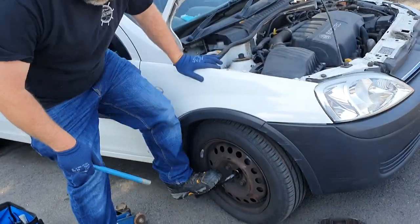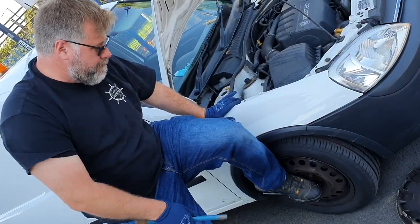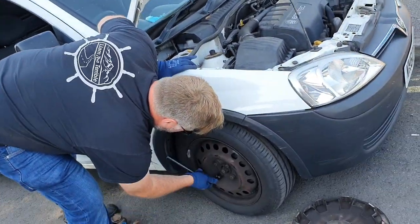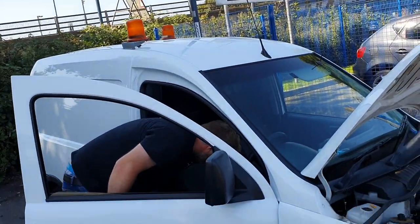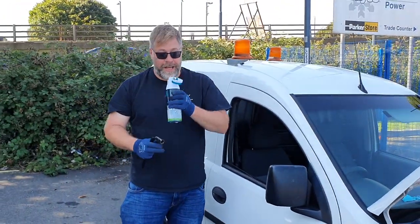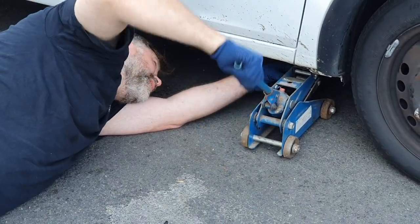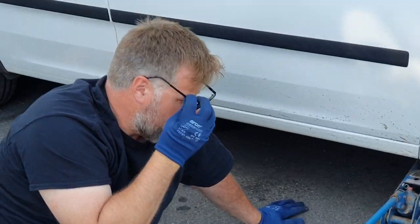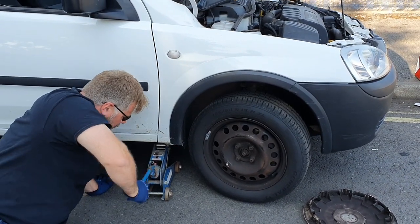It's got the weight to do it. Which is why you crack the nuts on the ground. Once the wheel's in the air, you'd never bloody do it, would you? Put the handbrake on. There it is. Now we have to drink water, it's already melting. Superman.